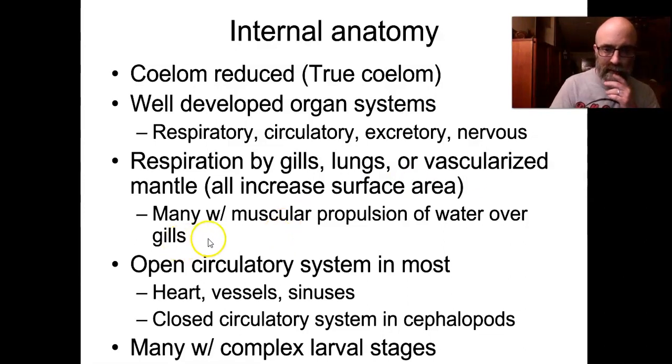The gills, a lot of times, water is propelled or moved over those gills in order to increase the volume of water moving over, which will result in more oxygen. That's a common theme in animals: how do you get enough oxygen to supply all of your mitochondria and all your muscles? You have to move more water over those gills.